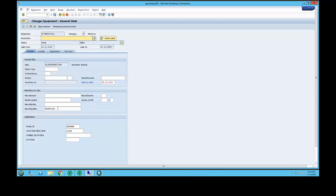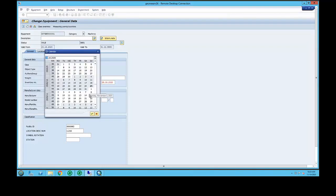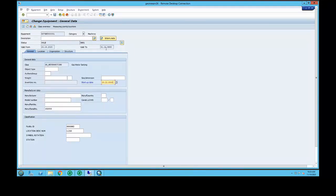On this screen in SAP. So again, the use case is let's go ahead and do some work on it and essentially change out the meter in SAP. So we'll go ahead and change the serial number and then change the installation date. So we'll go to November and change that. And we're going to go ahead and save the record.